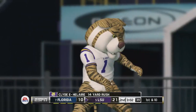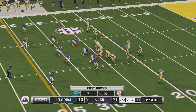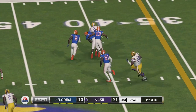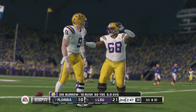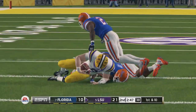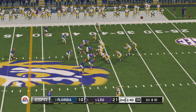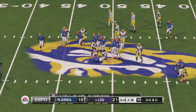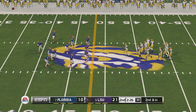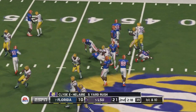He's to the 20. He makes his way out to about the 25. He's scrambling. He's tackled around the 41-yard line. From their own 41-yard line, first down. Makes it out to about the 49. Tackled after a decent pickup.